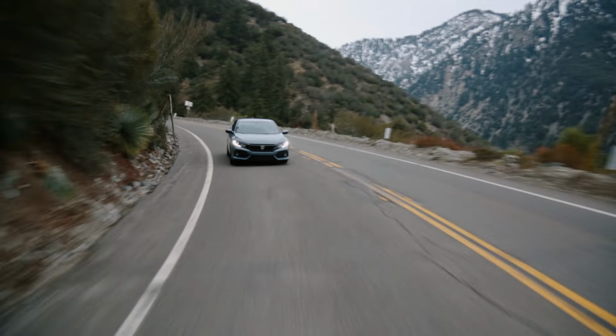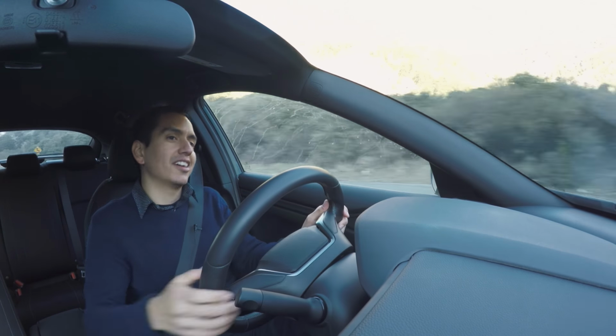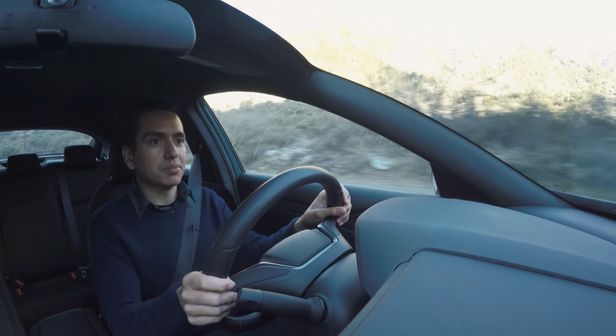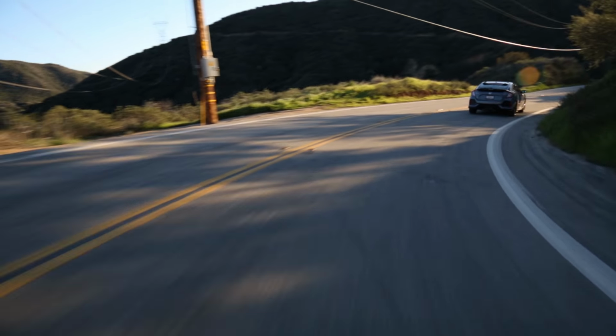Now, when it comes to the clutch, you feel like you're stepping on air, but that makes sense because this car is going to be used for commuting, and you want it to be as easy as possible for people to not even think about their shifts.